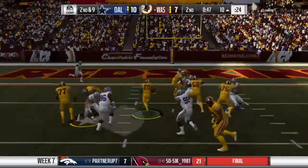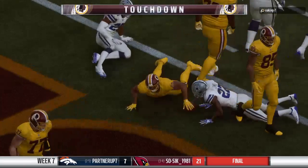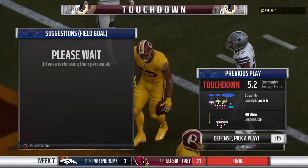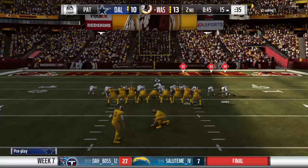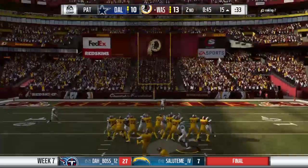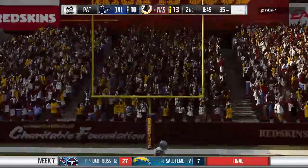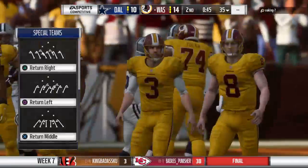He'll get it up the middle. And he is into the end zone for a Washington touchdown. Darius Geis with his first career NFL touchdown. And the Redskins are able to strike for 6. Extra point good by Hopkins. And the lead is now 14-10.